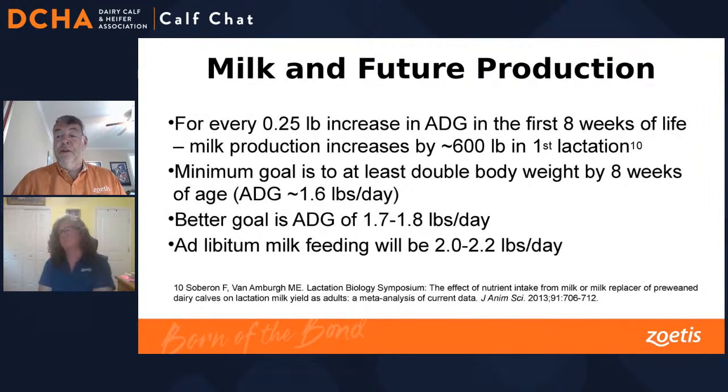I don't know if it's, to me, as big of a concern as increasing the risk of disease with unpasteurized waste milk. If I'm a small dairy, everything's okay. You can get away with not pasteurizing it. Once you're in a larger dairy and have more disease pressure, if you're going to commit to feeding waste milk long term, you really ought to think about a pasteurizer.